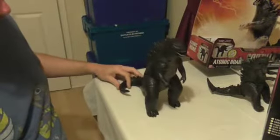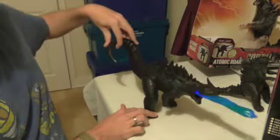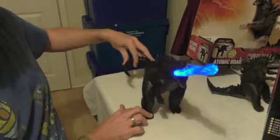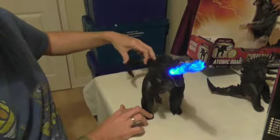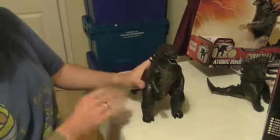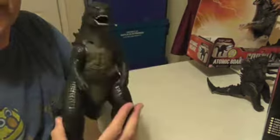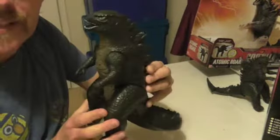What he's meant to do is, when you bend him down, he vomits and lights up with the iconic Godzilla roar. I really like him. It's stupid, it's mad, it's not very well designed, but I do like him. You can pick these up quite cheap. It's a really nice one.